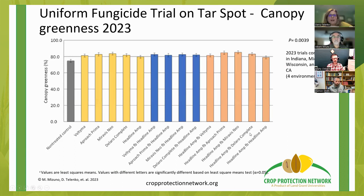But again, we did see some significant yield bumps here. I don't have the, actually this is canopy greenness, sorry. On canopy greenness, some variability there on whether we're keeping the canopy green as compared to the non-treated control. But again, really no differences between these programs. So this year, again, I think because it came in so late, maybe we would have gotten away with just one application and reducing disease in that canopy.